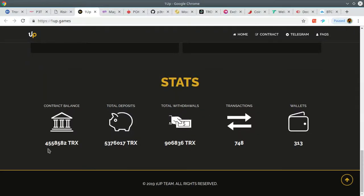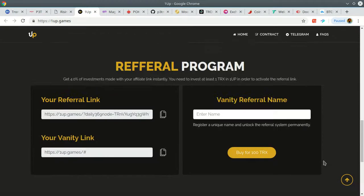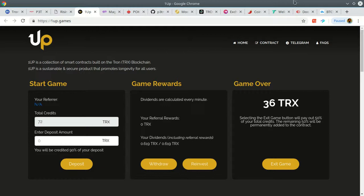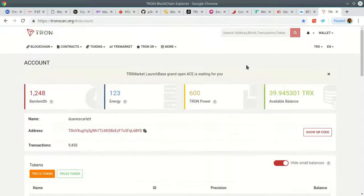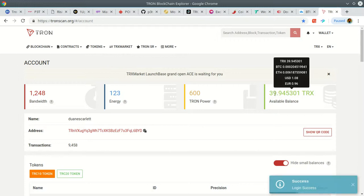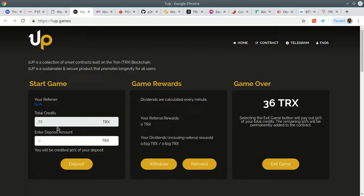But so far, let's see, that is 4.5 million Tron in the contract. And yeah, looking good. 313 investors so far, not bad. So I actually have a little bit of Tron I'm gonna toss in here. Let's see how much Tron I have. Not a lot, because I try to keep my money moving. I don't want much Tron sitting in this wallet. So I have 39 Tron. Let's see, I can put 34 Tron. Let me just drop 34 Tron in here.